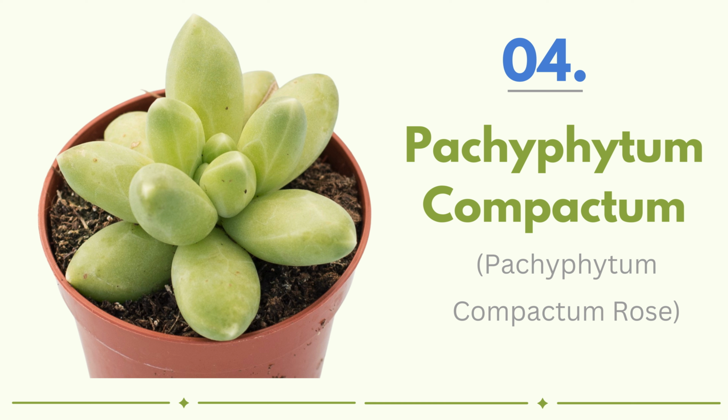In its native rocky habitats it hugs the ground to avoid heat and wind, and at home it keeps that same low compact shape, usually staying under 15 centimeters tall. Give it bright light near a window and well-draining soil and it will reward you with tight rosettes that look more like beach stones than plant leaves.